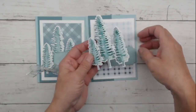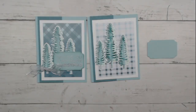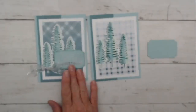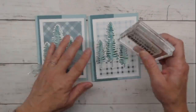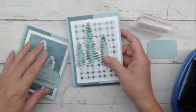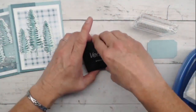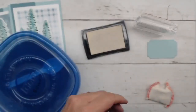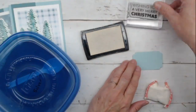Okay, so we do have to heat emboss our sentiment. And again, I'm using the sentiments from the Joy to Use stamp set. And on this one, I have the Wishing You a Very Merry Christmas. So we're going to bring in some heat embossing equipment. And we're going to do silver. So again, this is going to make everything gorgeous with our silver ribbon.